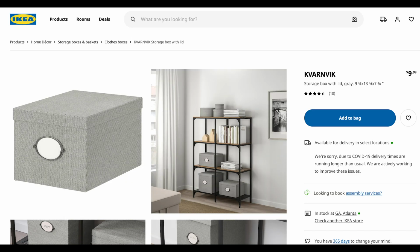The next item is the Kvarnik storage box with the lid. I literally have it sitting right here on the floor. I can show you. I love these boxes. They are amazing. Everybody always wants to know where I found these. They have a linen kind of, I don't know what you would say, a woven kind of texture to them. They come with the little paper thing. I took it out recently because I haven't put it back, but normally it comes with that.